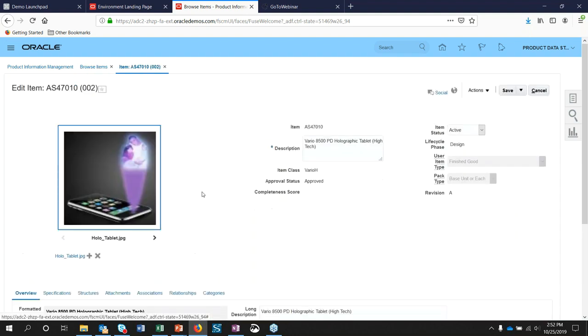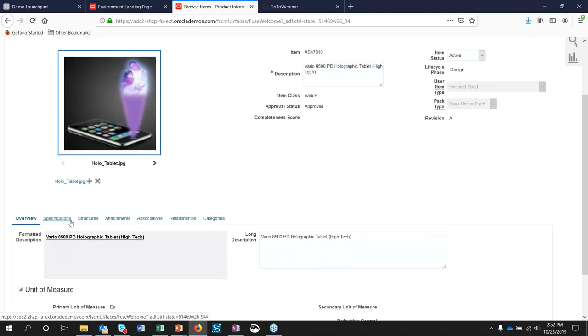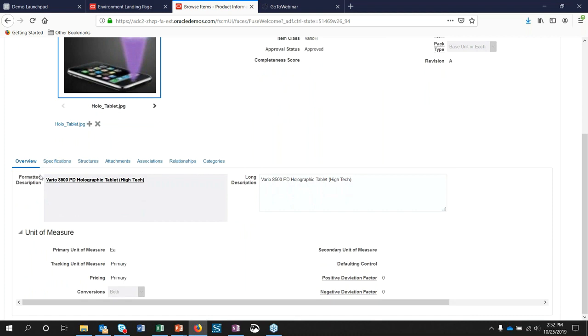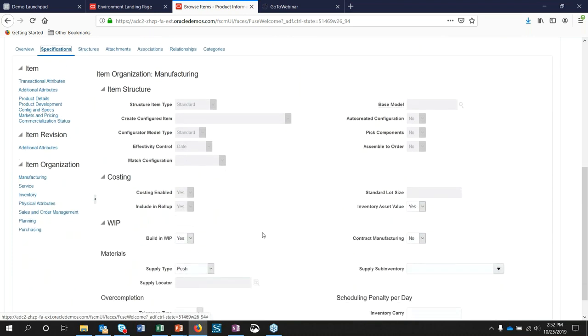The very first thing that you're going to notice is everything is lumped together, and you'll see these blue links here. Anything with a blue link with an underline, I mean, it's a hyperlink. So we're going to be taking a look at this Halo tablet, and you can see at the very beginning, it'll give you an overview, and then we're going to look at some of the specifications and see how it drives the enablement of the item within the rest of the application.